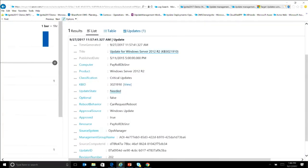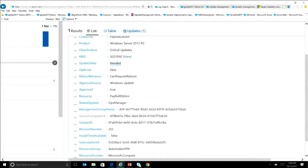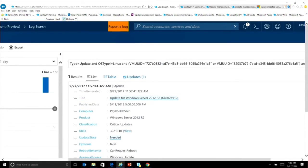So this is a Windows update. You can see additional information like what is the classification, does it require a reboot, who approved this. You get a lot more metadata on this thing there. We are exposing something in the UX, but there's a lot more data that we collect. So you can build your own queries on top and get your own dashboards.